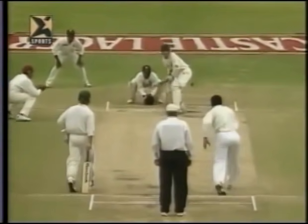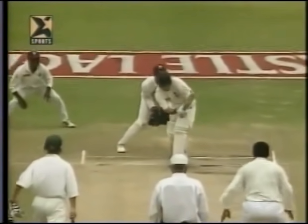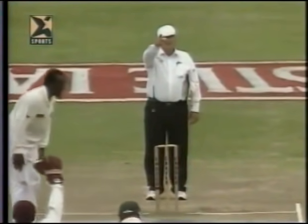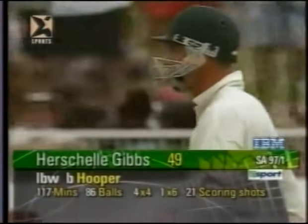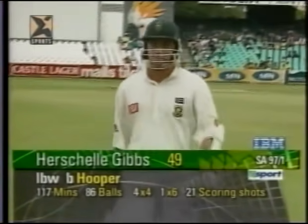Clever bowling here from Hooper. Push it through quicker, and just covering middle. Very confident appeal. And at least the West Indies managed to take a wicket. Gibbs, LBW bowled Hooper for 49. Another very pleasant innings from him. South Africa 97 for one.